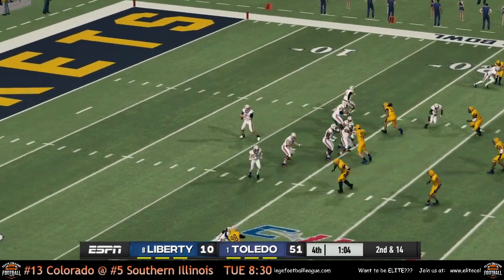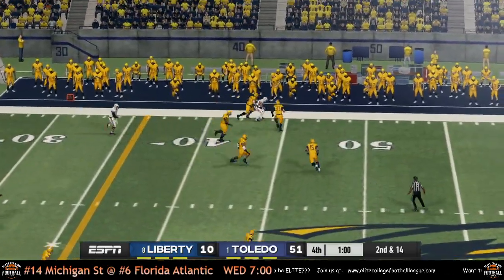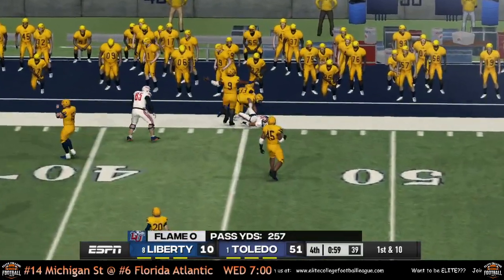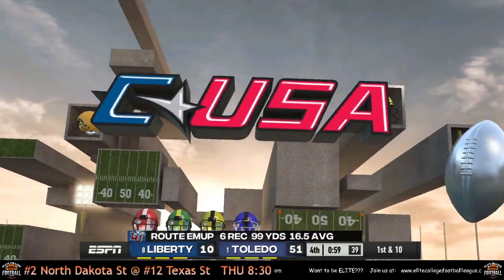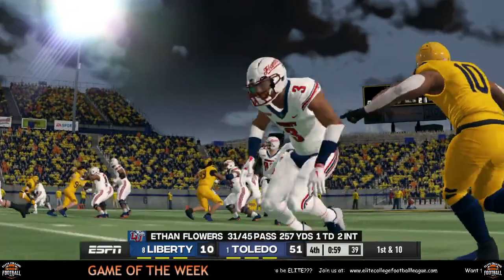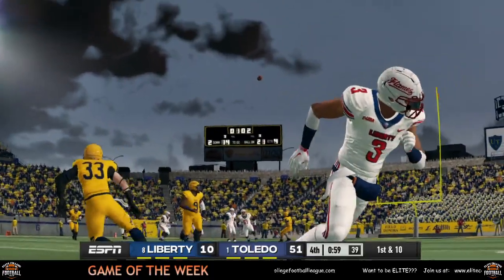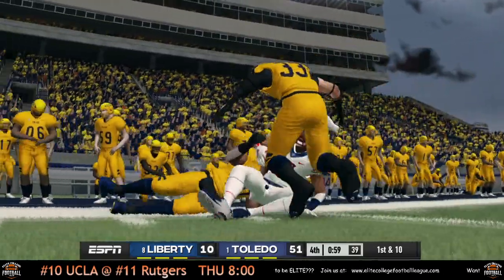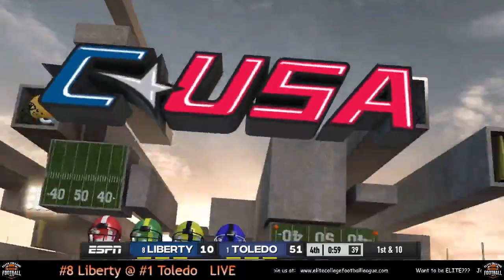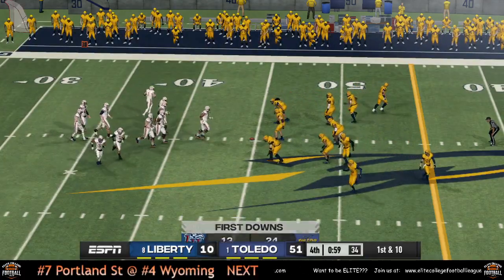Let's go! He fires this one. And he's knocked out immediately after the catch. Gain of 24 yards. That makes it first and 10. It's first and 10. Ball on the 45-yard line.